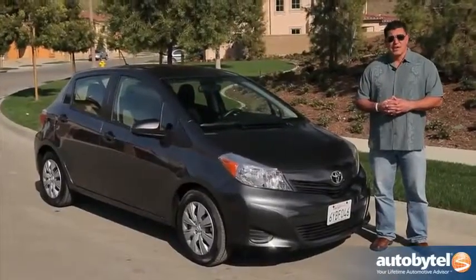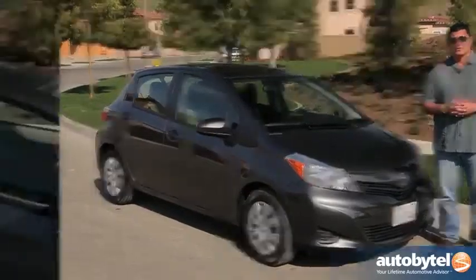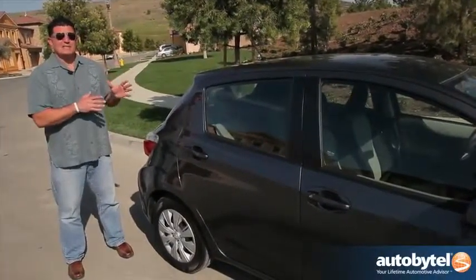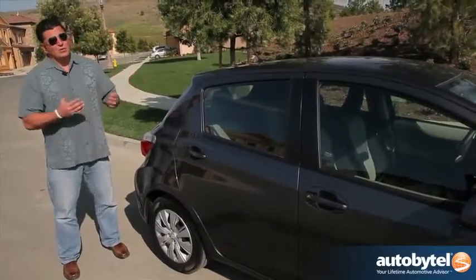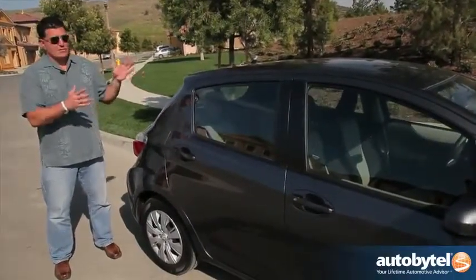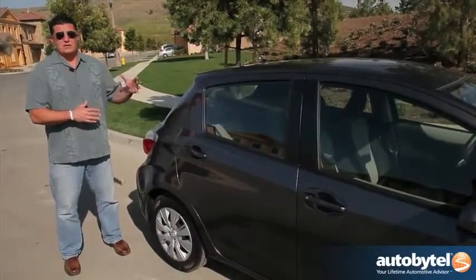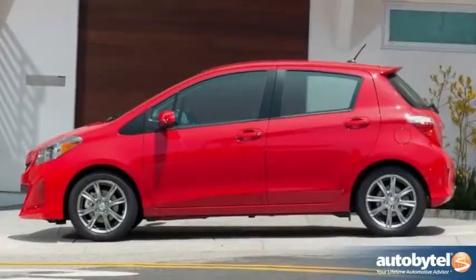Fast forward to 2013 and this segment is full of great competitors. In essence, this is the third generation Yaris. You had the Echo from 1999 to 2005, then the first generation Yaris or second generation Echo, depending on how you want to look at it, from 2005 to 2010, and now we have the third generation. It's gone through a lot of iterations. There used to be a sedan, but now we have settled on a 3-door and a 5-door model shown here.